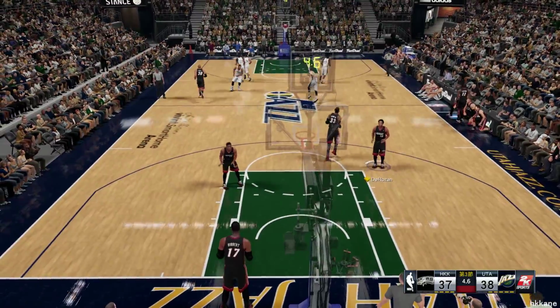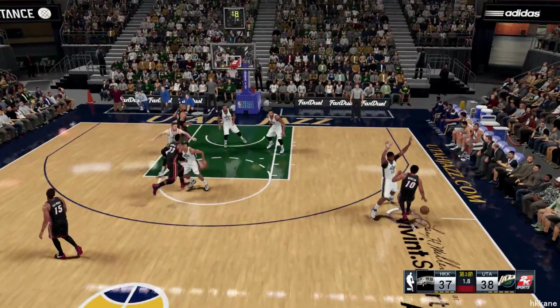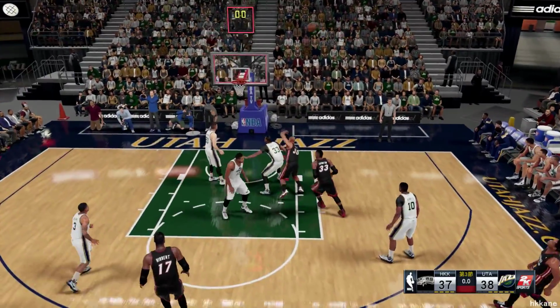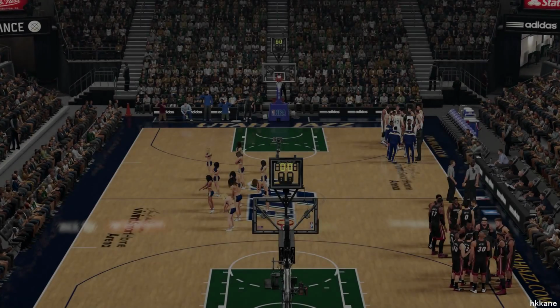And Clark, as we approach the fourth quarter, still anyone's ball game. Yeah, exactly right, Kevin. These teams just simply keep trading baskets, and as a result, trading the lead.